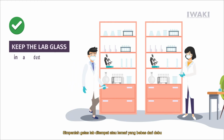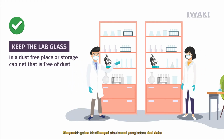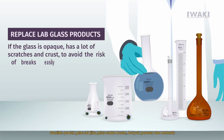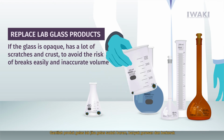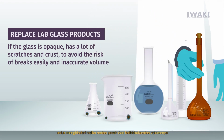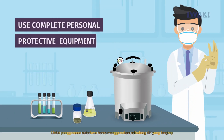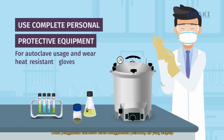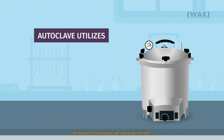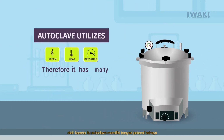Keep the lab glass in a dust-free place or storage cabinet. Replace lab glass products if the glass is opaque, has a lot of scratches and crust, to avoid the risk of breaking easily and inaccurate volume. Use complete personal protective equipment for autoclave usage and wear heat-resistant gloves. The autoclave utilizes steam, heat, and pressure, therefore it has many potential hazards.